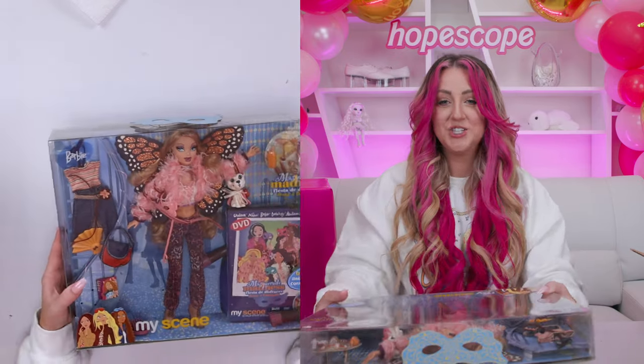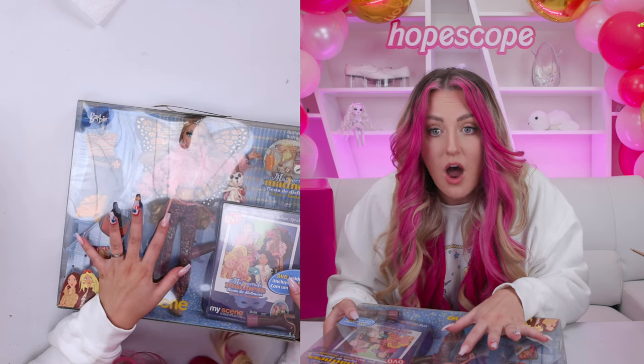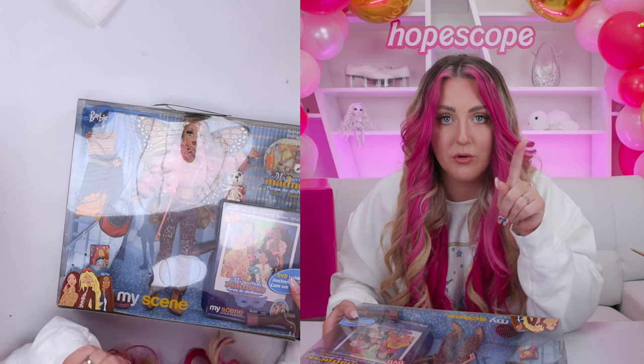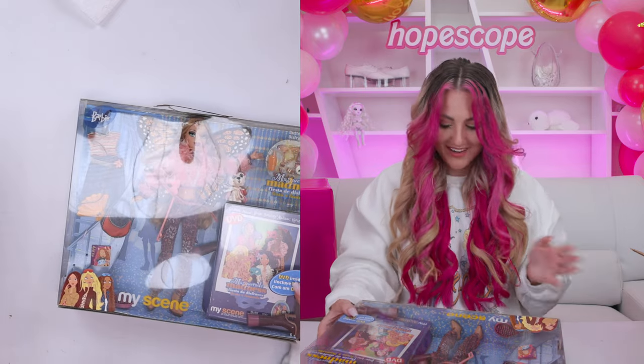They also had a Jammin' in Jamaica collection that came with a DVD, and I loved those. Wait, I just realized she is a butterfly that matches the butterfly dress that I got a couple videos ago and that I posted on my Instagram. Do you know what I'm talking about? Let me know. How cute. It was like meant to be.